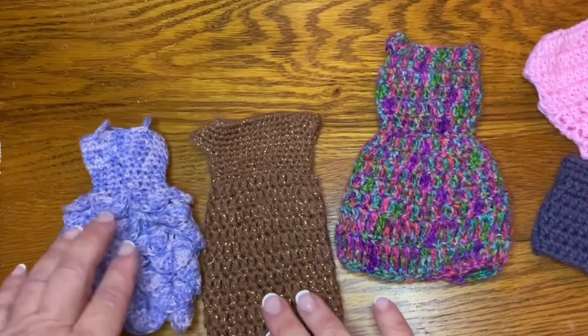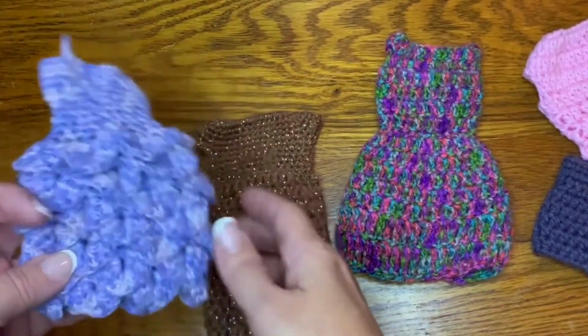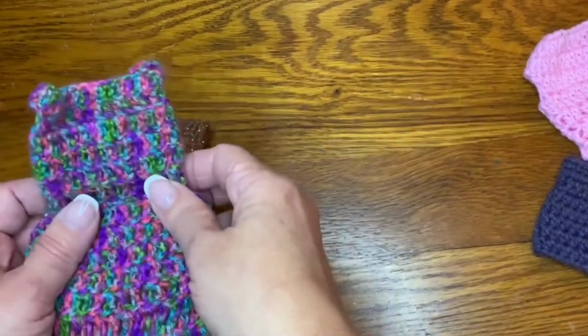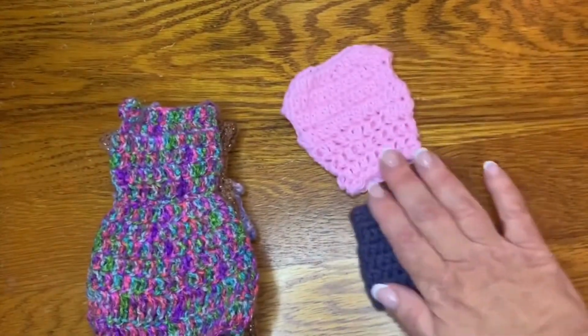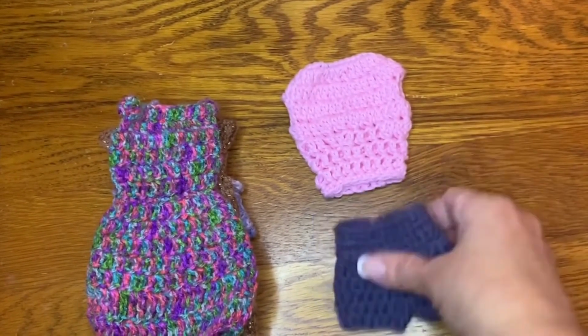I feel like that's how my niece is going to react. That's how she usually reacts when I give her Barbie dresses. She is obsessed with Barbie dresses. So I've made three different Barbie dresses. They're small, they're cute. They take a long time because I'm really fidgety with them, and I have to undo and make them perfect. And then I made this little short set that I'm not 100% happy with, but I think she'll enjoy it. So that's it for what I crocheted for Christmas.